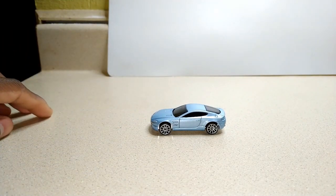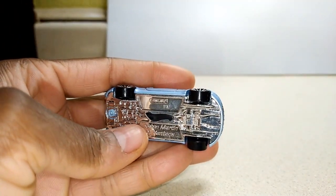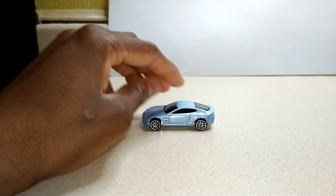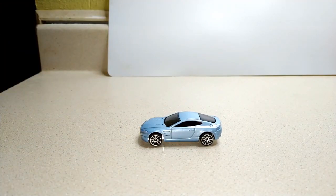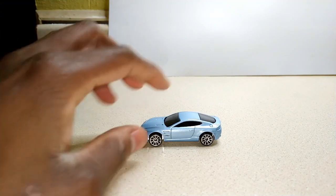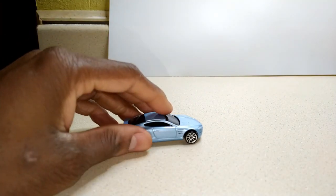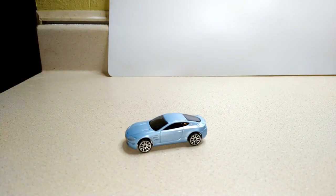But yeah, this is my Aston Martin V8 Vantage. Again, I have a lot more than these, but for time's sake, had to just only show this blue one. And what a very nice blue it is. Big fan of Aston Martins. Very classy, very sophisticated looking sports car.